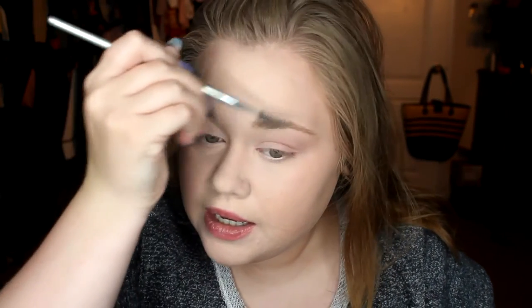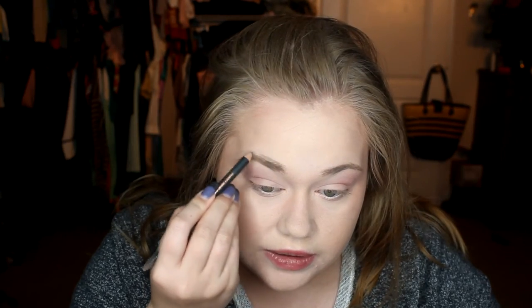Okie dokie, and I'm gonna brush my eyebrows out because I'm gonna do my eyebrows now. I really love the whole Anastasia pencils for eyebrows. I haven't really been able to find another eyebrow pencil that I really enjoy besides the Anastasia one right here. Just go up here, and down.